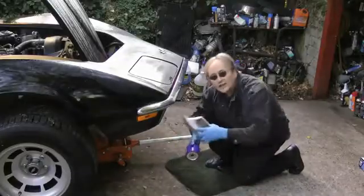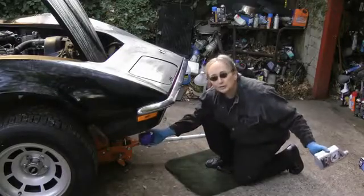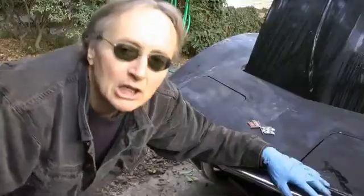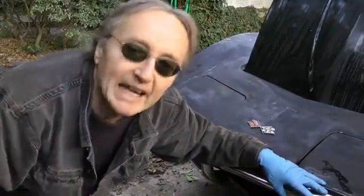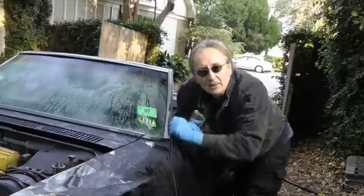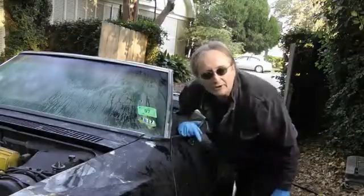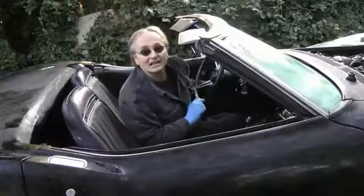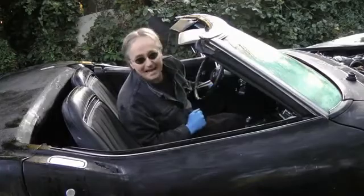And of course, once you get it running, you got to change all the filters. Oil and filter, radiator, power steering, transmission. Because when a car sits for 15 years, everything's going to be bad. And watch all the hoses and check all the brake lines too. Then pray like mad that all the oil seals don't go bad and it starts leaking everywhere. But hey, at least it's running now, and that's half the battle.